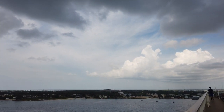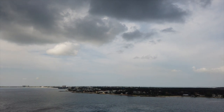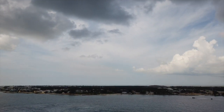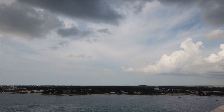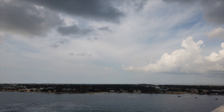Sure is pretty though. This is Grand Cayman. Hotbed for international banking. Whenever you hear people say they have secret offshore accounts, could be in the Cayman Islands.